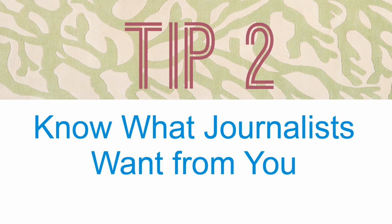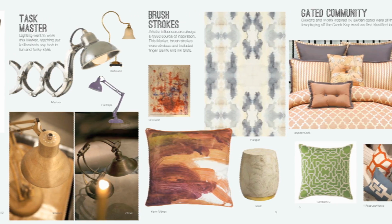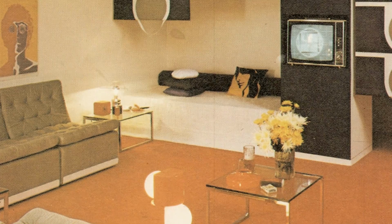When you're putting your press kit together, you need to understand what journalists want. The most important thing to journalists attending the High Point Market is finding out what's new, and that means products and trends. Be honest about the new products you include in your press kit. Don't waste a journalist's time trying to showcase older product. And don't try to use your entire catalog as a press kit. I gather them like gold and ship them back and mine them all year long.